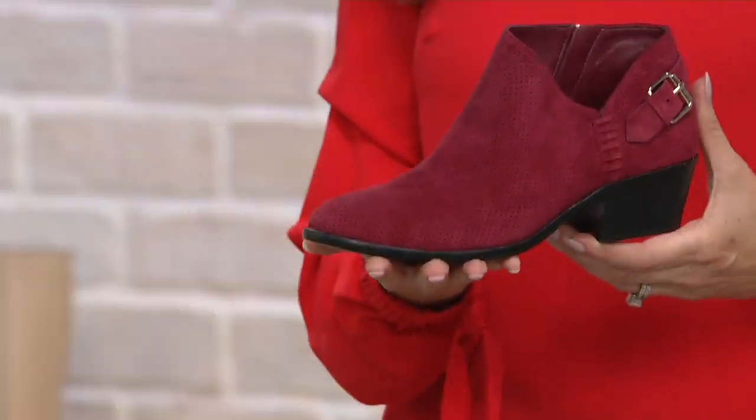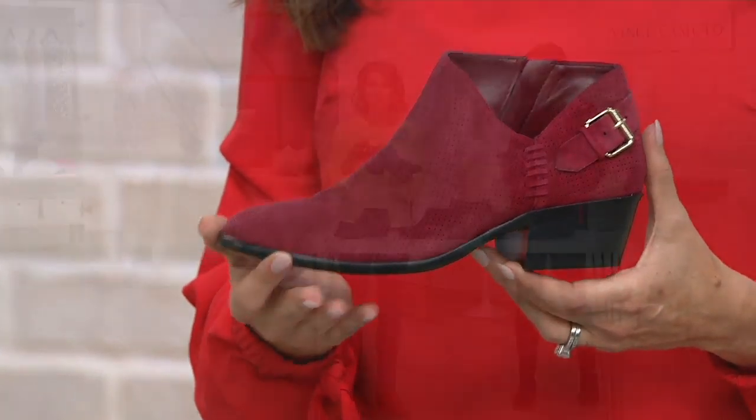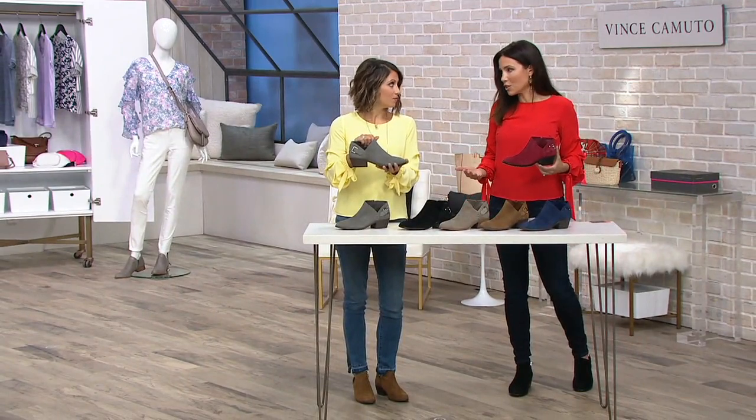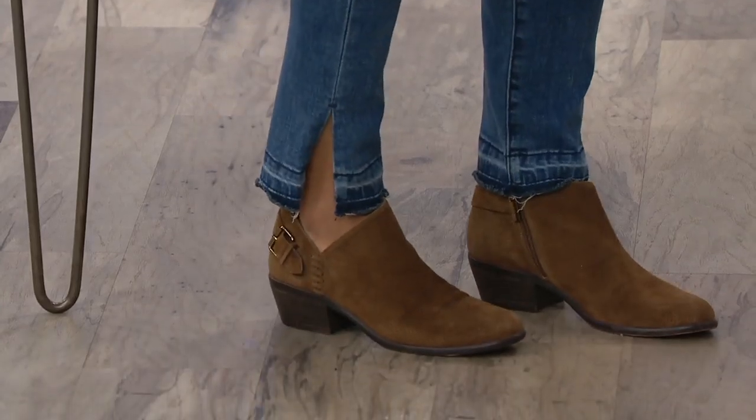Like, you can wear this shoe running around and doing errands, but you could wear it in black to a meeting at work and just look really professional and chic. Right. It looks great with a pair of jeans when you want that kind of low-heeled bootie.